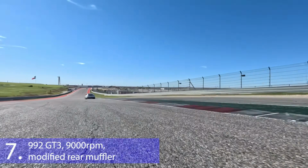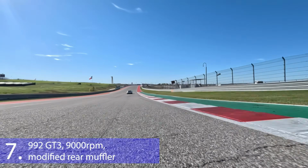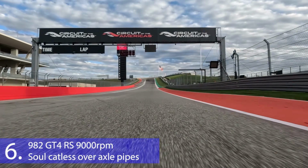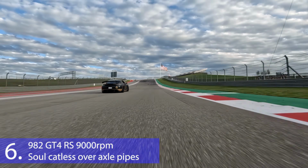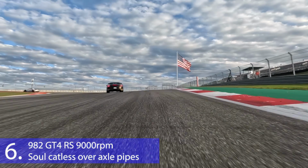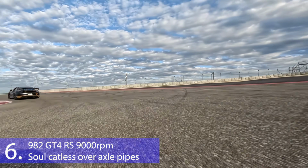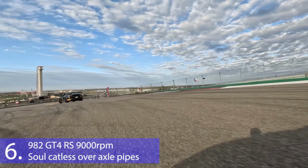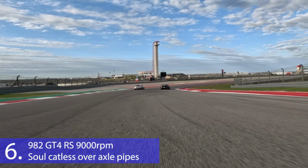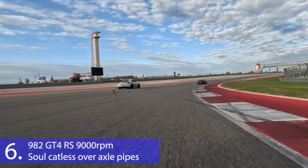Okay, next up, this is where we are right now. GT4 RS with Soul over axle pipes. See, the downshifts sound good, still not enough volume. Not enough wail out of the engine.